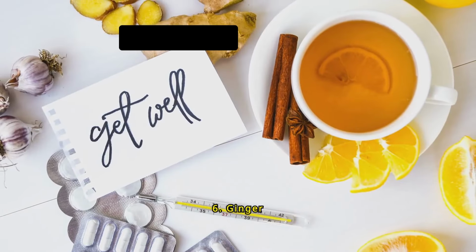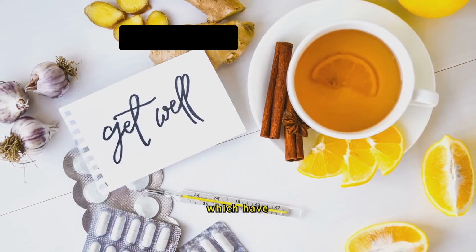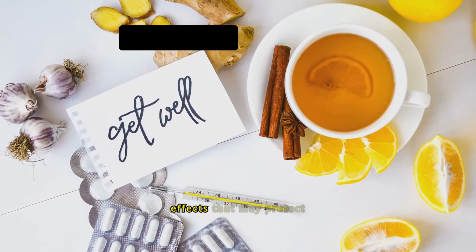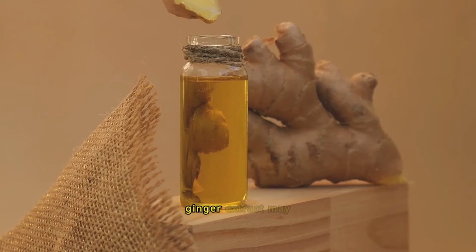6. Ginger tea. Ginger contains gingerols and shogaols, which have anti-inflammatory and antioxidant effects that may protect stem cells from damage. Some studies suggest that ginger extract may promote the proliferation and differentiation of neural stem cells.